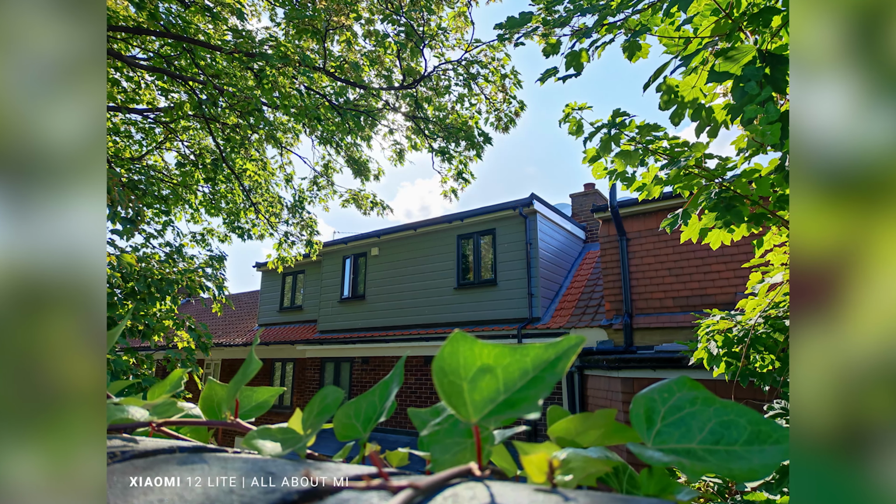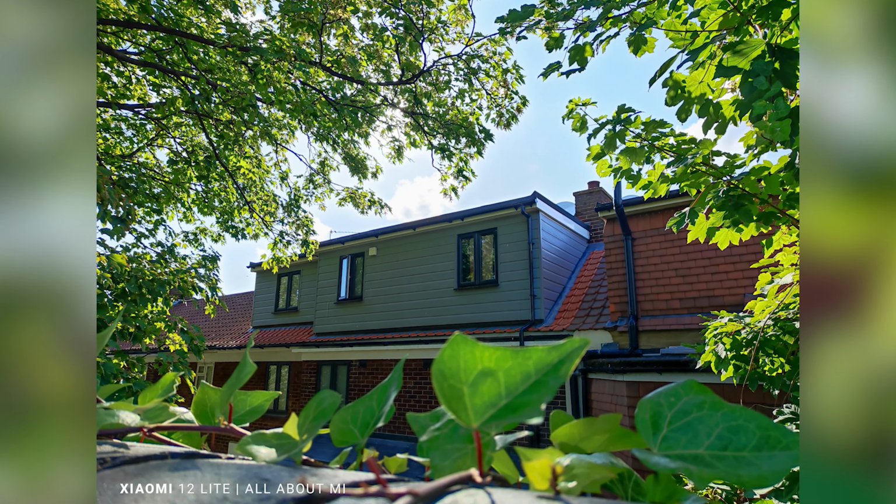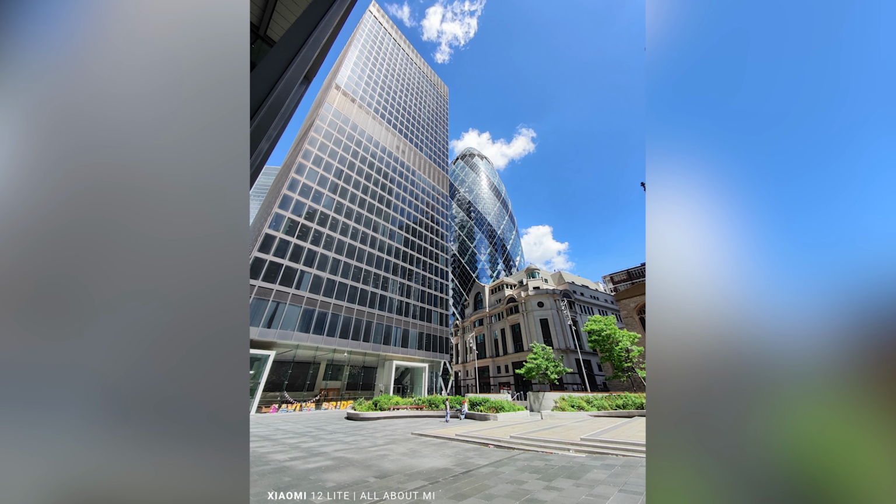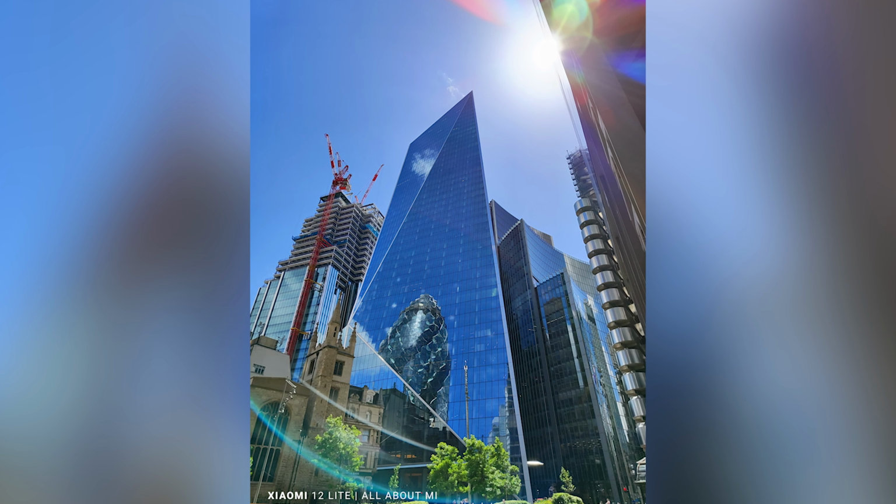Not only that, the pictures taken with the Xiaomi 12 Lite are stunning. Look at these pictures, tell me what you think, and I'm not joking at all. It looks really amazing, rich in colors, and I took these pictures just point and shoot. And even in low light, it has some great pictures as well.